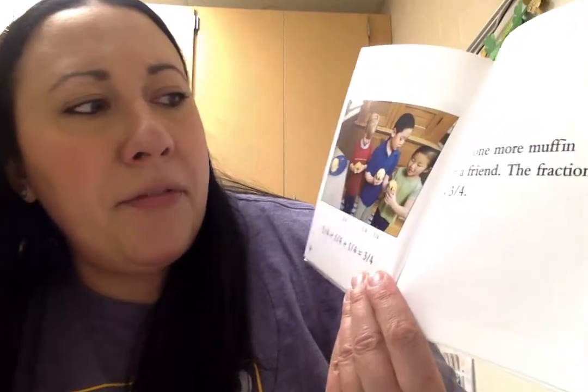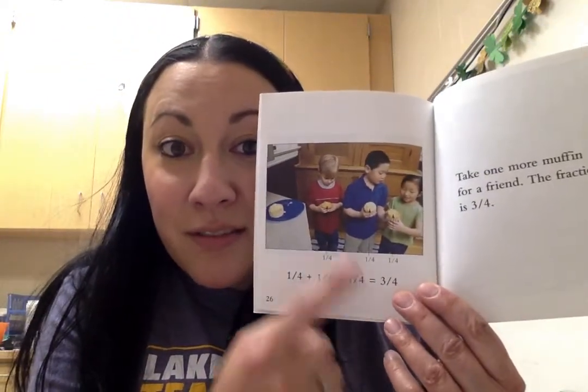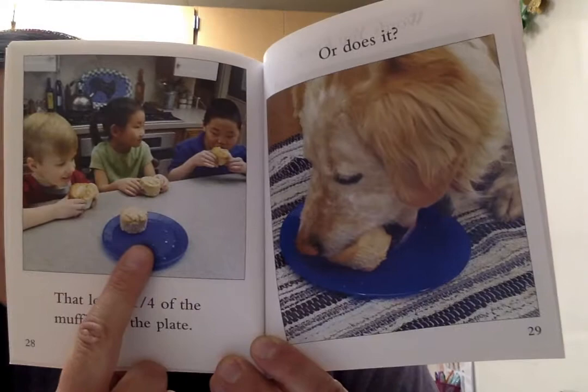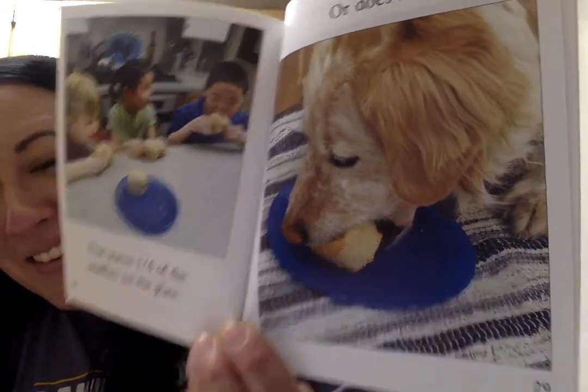Take 1 more muffin for a friend. The fraction is 3/4. 1, 2, 3. That leaves 1/4 of the muffins on the plate. Or does it? Who ate the last one? The doggy did. The end.